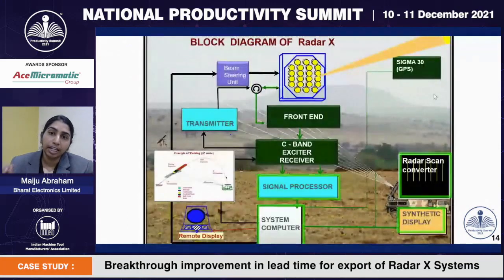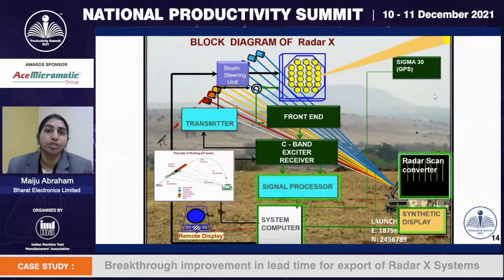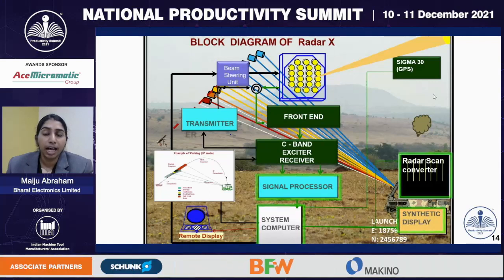You can imagine a tiny piece of shell flying in the air and a narrow beam has to be accurately placed on it to track. The placement of these beams is done by these subsystems. Quality issues in the subsystems because of obsolescence, and considering the fact that critical parts of the subsystem come from foreign sources, makes it highly challenging to realize these subsystems in time for the RadarX export.